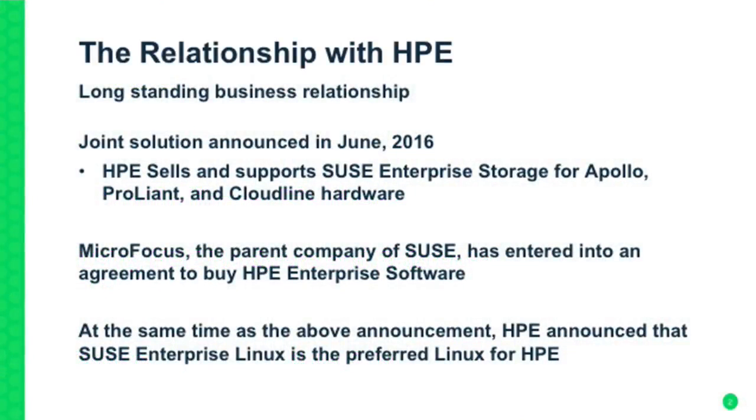So I want to start off just real quick. We have a very long-standing relationship with HPE. This is something that goes back about 15, 20 years. It's a huge, huge relationship. In June, we announced that HPE would sell and support SUSE Enterprise Storage on Apollo, ProLiant, and Cloudline systems. This is a fantastic announcement. It means that there's one throat to choke for our end users to purchase solutions, and that really gives a solid feel. HPE's been doing mission critical solutions for our customers for a long time around SAP and other parts of the business, so this is a natural extension.